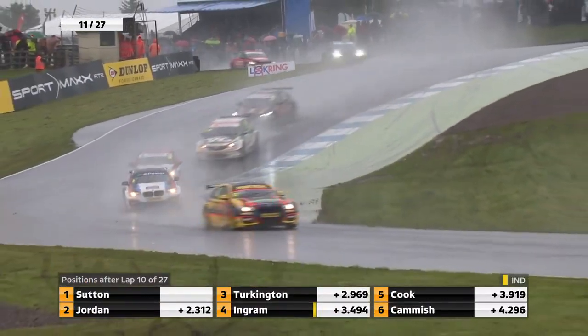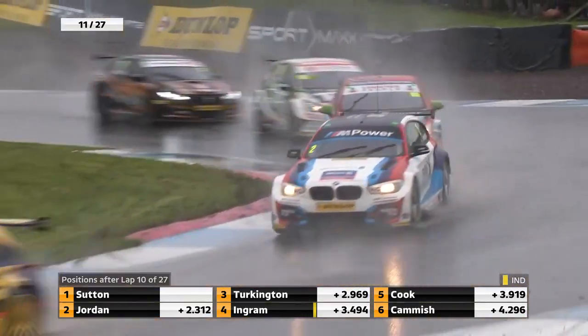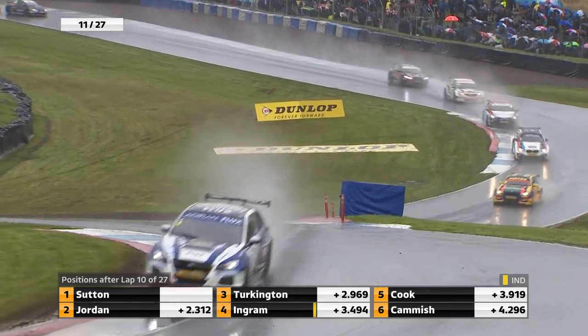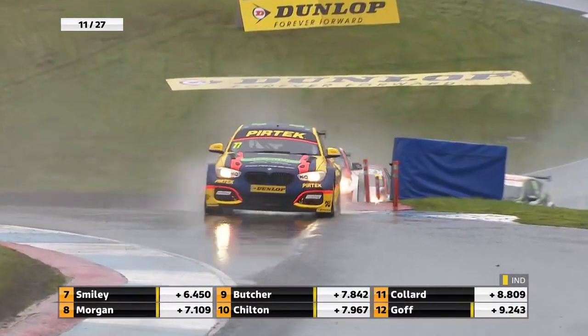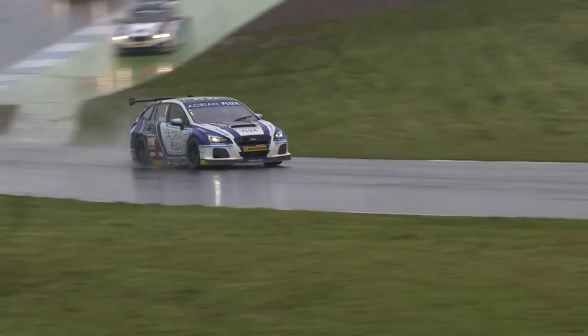But Turkington now is coming under attack, isn't he, from Ingram as they head towards the right-hander of Leslie's and then down towards McIntyre's. They come. There is Sutton on his own up front, pulling clear. Jordan clambers up the curb, and Ingram is the man on a mission. And can Cammish fight back?